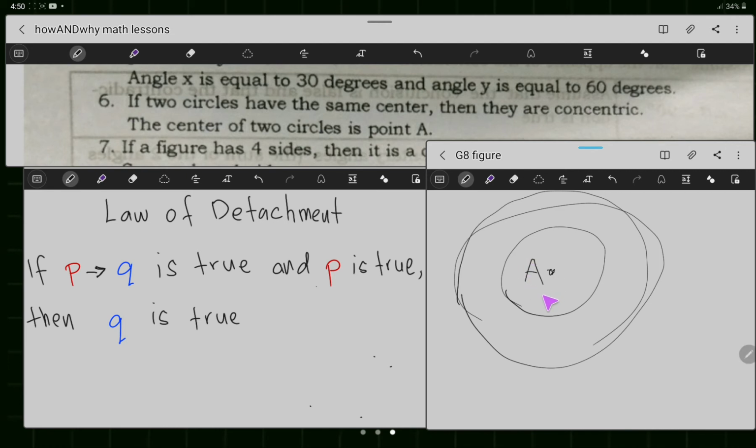So, ang conclusion natin, circles A are concentric. So, dalawang circle ito. Circle A and circle A. So, concentric ito.